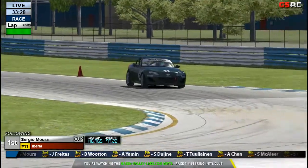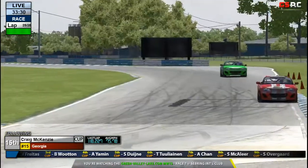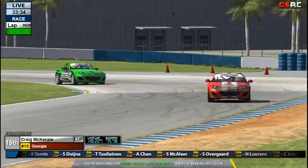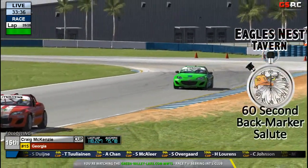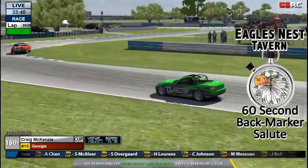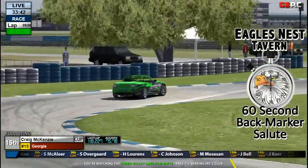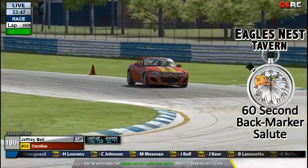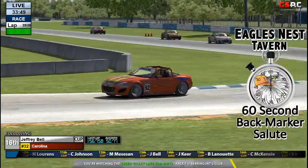Let's start the clock. We're going to start our back marker review with, in the 15th spot, Craig McKenzie in that yellow car. It's his rookie season. He's doing very well. Giancarlo, we're going to go back one spot because I see he's past Jeffrey Bell. So we'll go back to Jeffrey Bell in that orange car with yellow stripes. This is also the first season for Jeffrey Bell. He's currently running in 6th place.